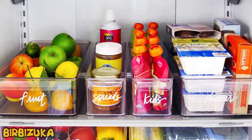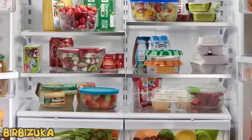Store meat in the coldest part of the refrigerator. Foods such as fish and meat should be stored in the coldest part of the refrigerator. The coldest part of the refrigerator depends on the model. It can be the back of the bottom shelf or the topmost shelf. The best way to find out is to use a thermometer.